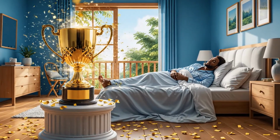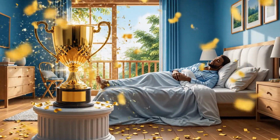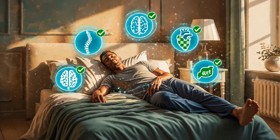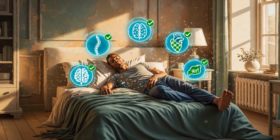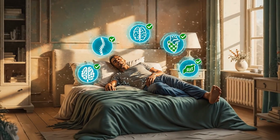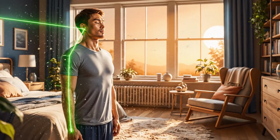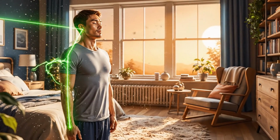Number 1. Left side sleeping with neutral spinal alignment. This is not just the best position for one system. It is the only position that simultaneously protects your spine, clears your brain, supports your heart, and defends your gut. Here's what happens when you lie on your left side with your ear, shoulder, and hip forming a straight line.